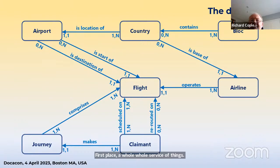By background, I'm a systems analyst. I start nearly everything with a data model, and this is the data model for denied boarding. I've simplified it down a bit for today, but it's important, I think, when you look at a piece of regulation written in English, to try to turn it into something more semantically tight, that defines the terms used in that regulation that occur frequently. And these are the main things that occur in denied boarding.